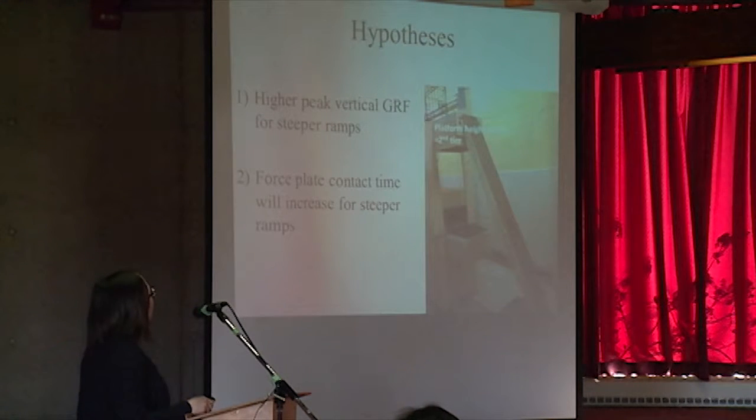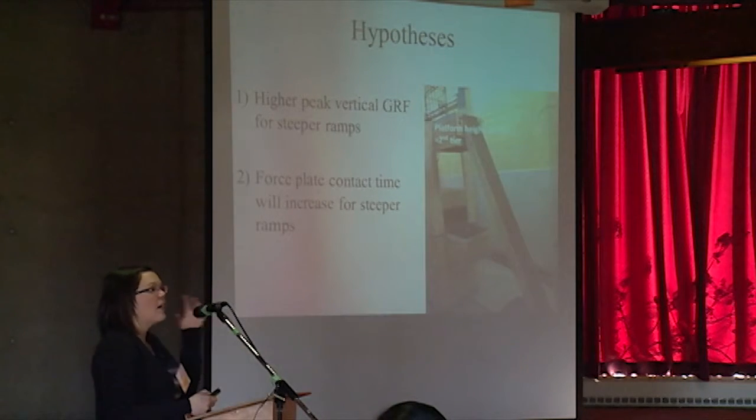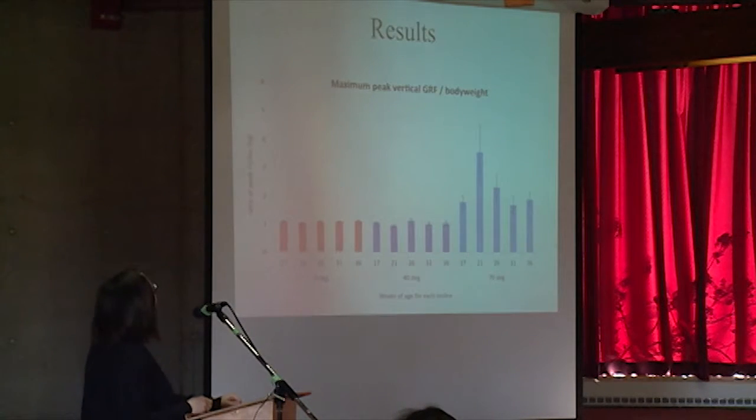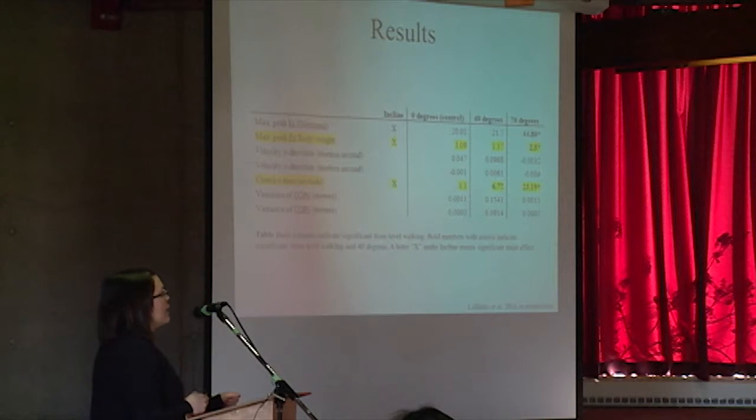Our hypotheses were that they would have higher peak vertical ground reaction forces for steeper ramps, and that they would have more force plate contact time with steeper ramps to allow for more sensory processing on a more challenging task. And so this is just a graph from my manuscript, and what we found was that for 0 and 40 degrees on the x-axis, for all age groups, there were no differences in the vertical ground reaction forces relative to their body weight, but this increased significantly for the 70-degree incline.